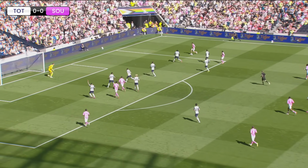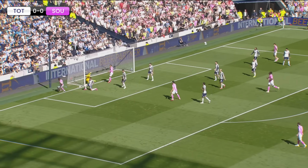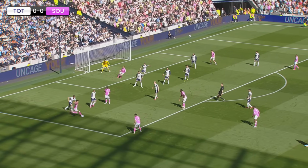Archer spread it out to the right to Walker-Peters. Here's Dibbling in the box on the right-hand side. Little drop of the shoulder. Left-footed cross to back post and the volley comes in from Aribo. And it was well saved by Vicario at his near post. And now Southampton can keep the pressure on.